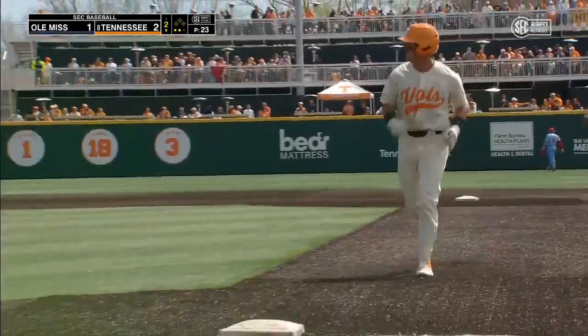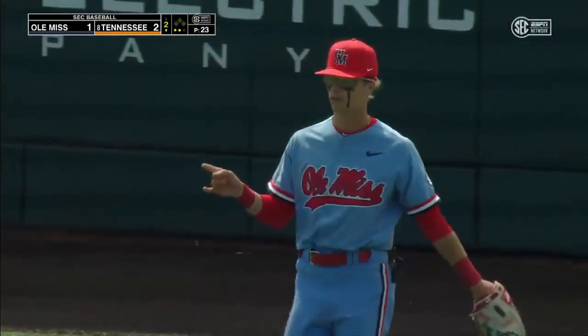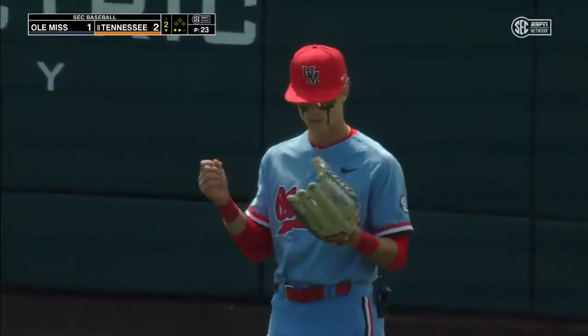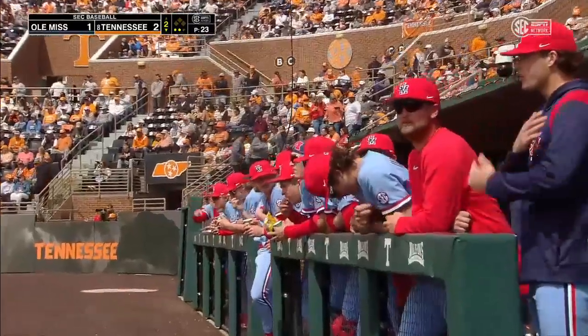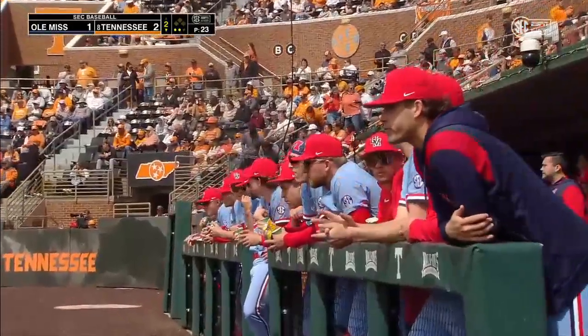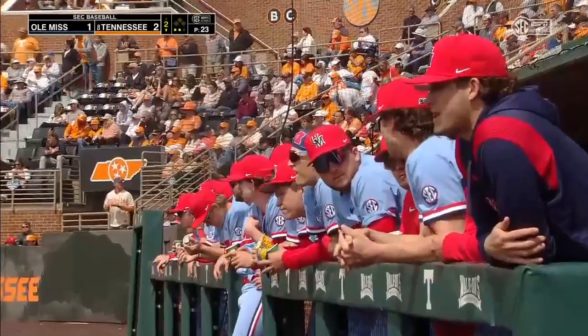So this is a big saying in baseball. Pitch in to win. Pitch in to win. And when you execute in, you got a very good chance to win a baseball game. Well, that was a lot of what Liam Doyle was doing yesterday for Ole Miss when he struck out 10.